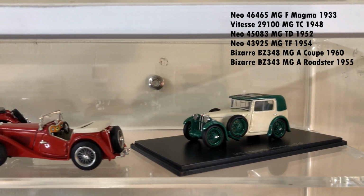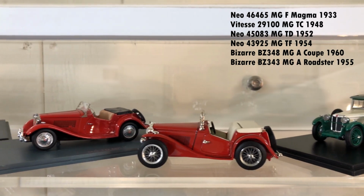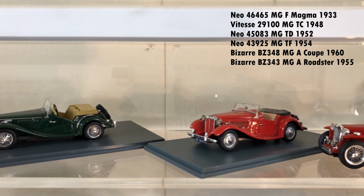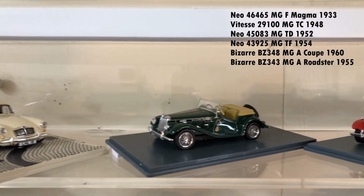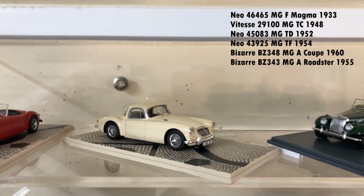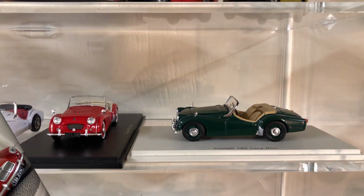Here we go then. Here we have some early MGs. Notice how the body style on the F and T series did not vary a great deal, with only some modifications to headlights, radiators and wheel size, while the gorgeous MGAs from 1955 show a complete change in style.